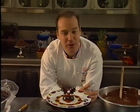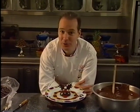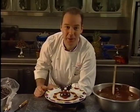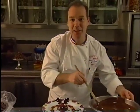Now that you know how to make a chocolate mousse, let's take it a step further. It's my philosophy that desserts have to taste good, but also they have to look good. So that's why I make a chocolate mousse. If you feel like it, grab a big bowl of chocolate and give it a try.